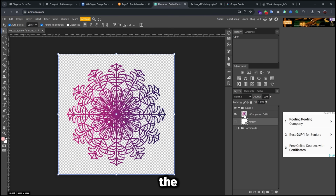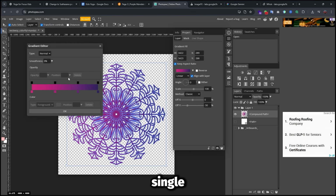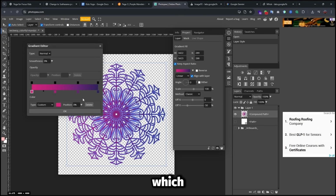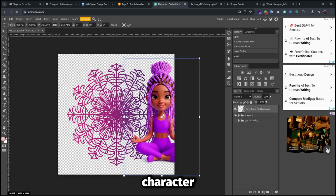There's this one layer for the flower, so double-click it and you'll get a pop-up. The image has different shades of a single color applied, which you can change if you want to. I recommend using different shades of the primary color for your project, which is also the clothing color that the character will be wearing for your video.